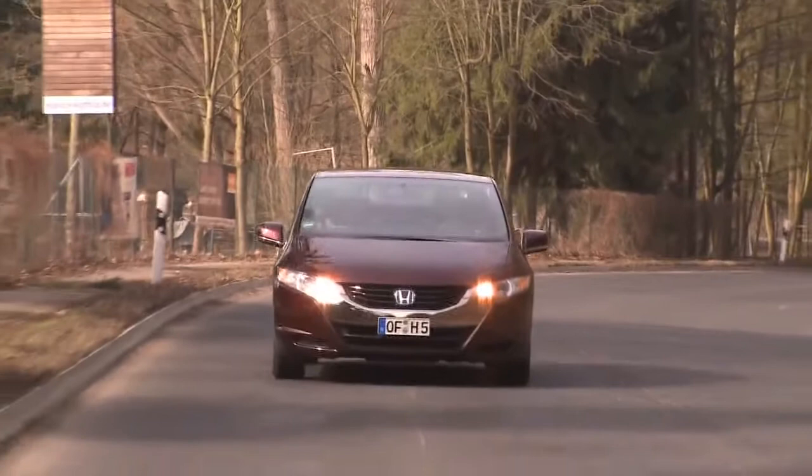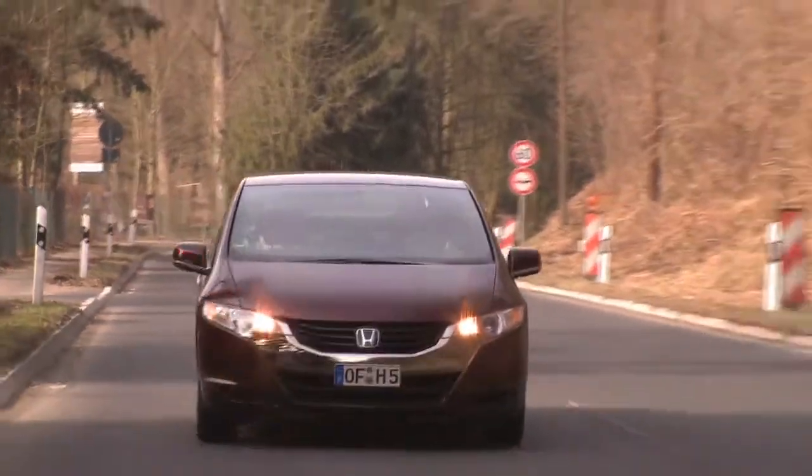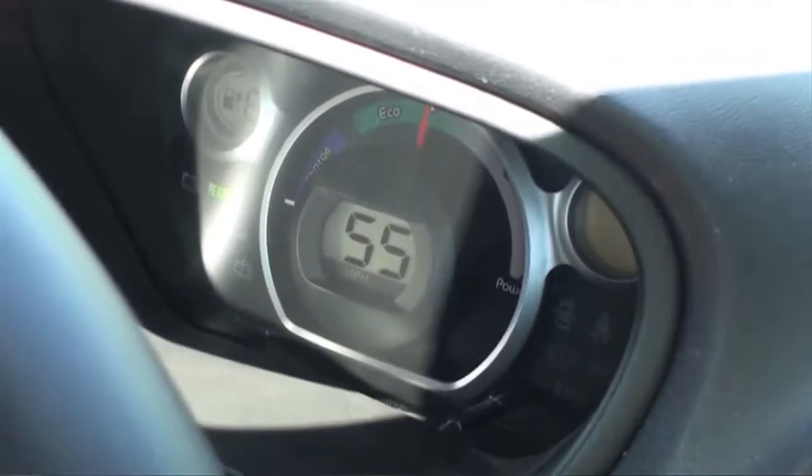Now, the Honda Clarity is truly an amazing car, and Honda are rightly proud of what they've achieved. But if this car is used as an excuse to not change our behaviour now, today, if it's used as an excuse to not adopt technologies that already work, I'm sitting in some of it now, then I don't think it's such a good thing.